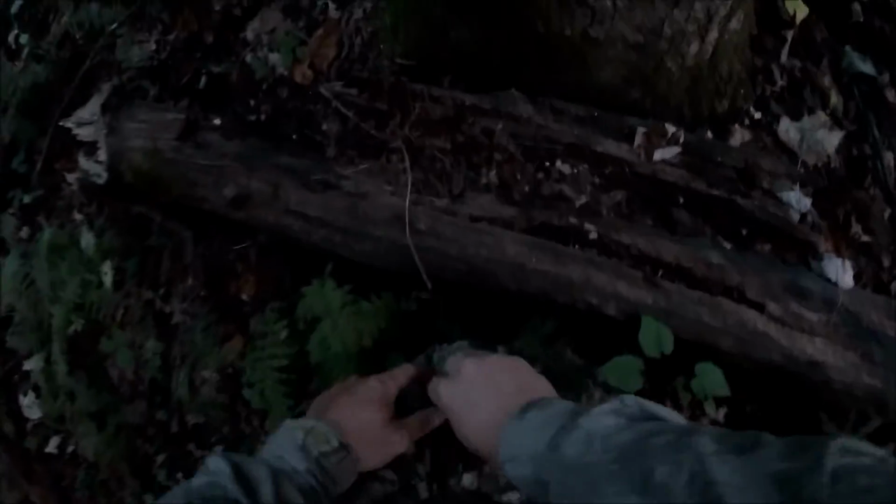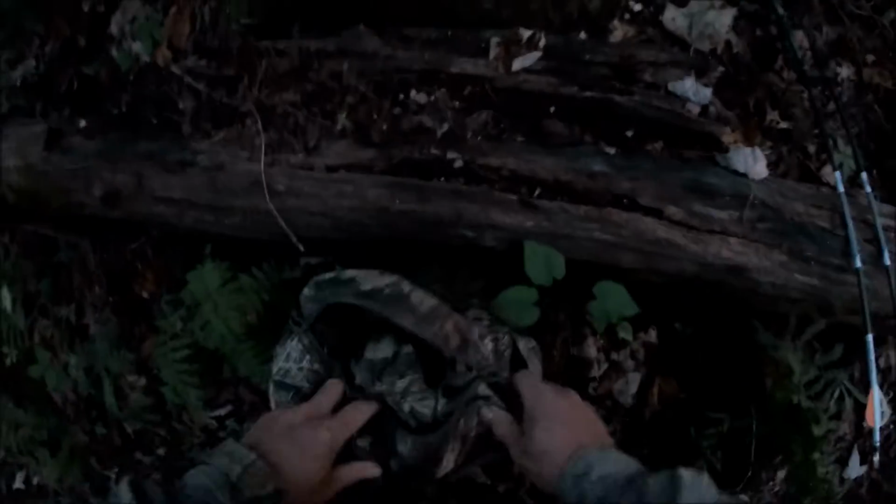Well, I'm gathering up my stuff as fast as I can here. Little man just hollered at me and said he shot a huge buck. So, I'm gonna get over there and help him get out of the stand. All right, let's go. My baby boy done shot a big one, he said. All right, let's freaking go.